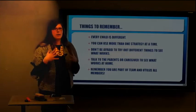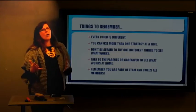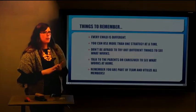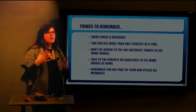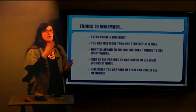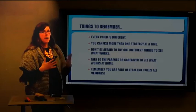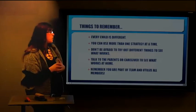Even if you think this is really going to work, maybe there's a different type of strategy, maybe a tactile cue or a visual cue or different types of pictures. Don't be afraid to explore different things, because you might find one that really works for the student that you're working with.